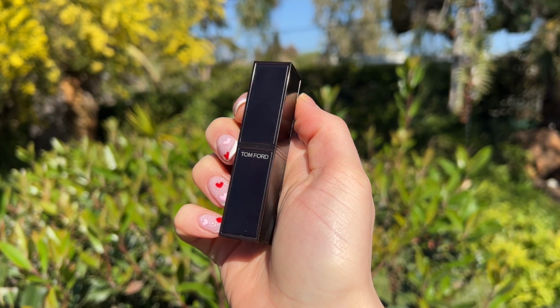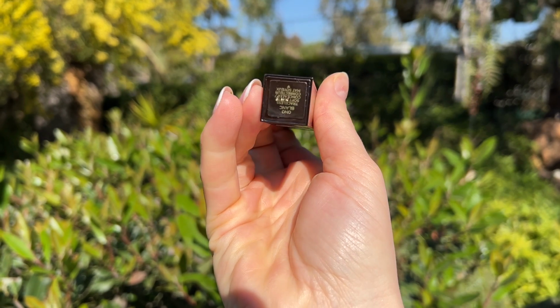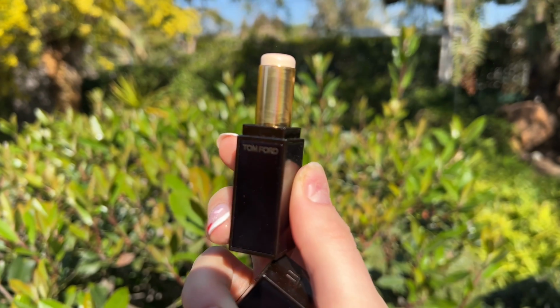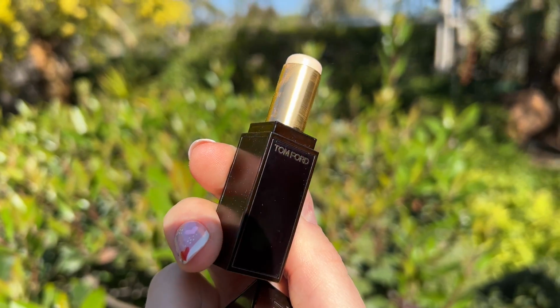Taking a look at the description of this concealer online, it says the formula features hyaluronic acid for instant 12-hour hydration and spherical powders to ensure silky smooth, seamless application for comfortable and non-drying wear. So it is supposed to be hydrating even though it's matte. It's a soft matte texture and it's supposed to keep your skin hydrated for that 12-hour wear.